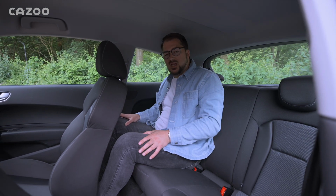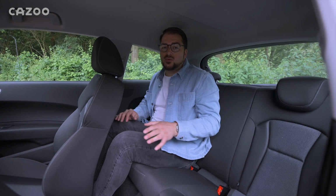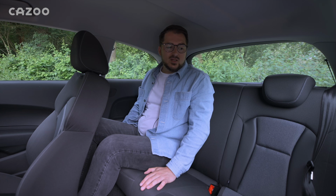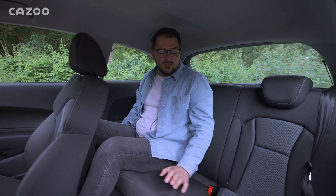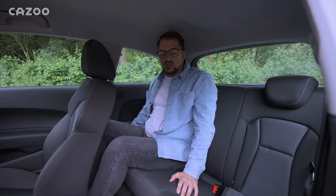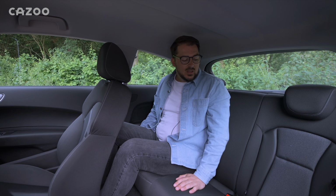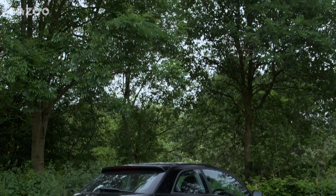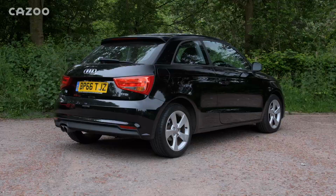So if you actually want to carry adults or car seats in the back, I would recommend looking at the 5-door over the 3-door. In terms of the fit and finish back here, well, once again, it's a little bit dark and drab, but the rear seats are very comfortable. They've held up very well in this model. I say comfortable if you can fit in them. You've also got some ISOFIX points at the back here as well on both seats. So if you could fit them, you could carry 2 child seats here.